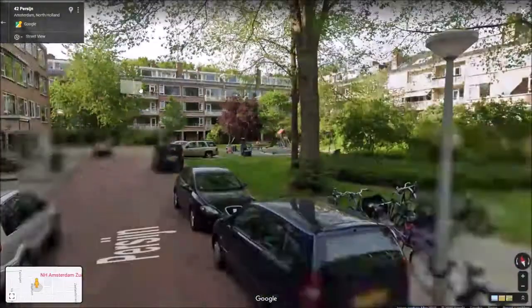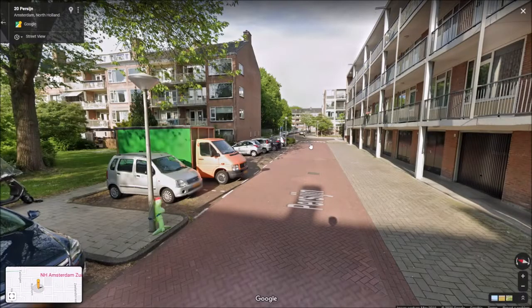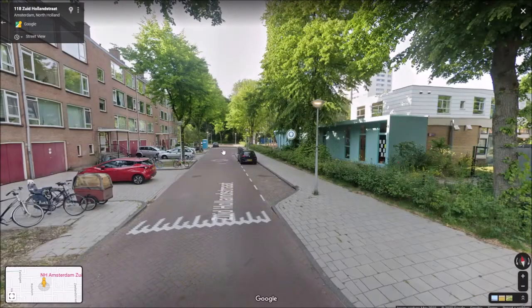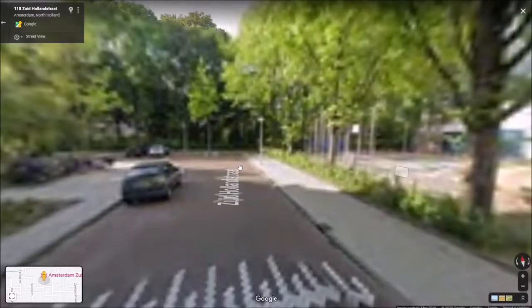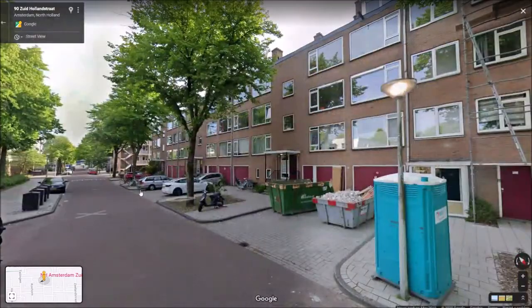Yeah. Also, compared to social housing in a lot of other countries, these Dutch modern suburbs are very park-like. Lots of trees, lots of grass, lots of greenery everywhere. It's very pleasant to live in, actually. It's boring, but very pleasant.